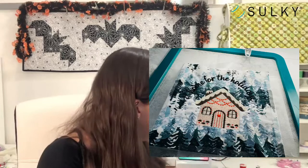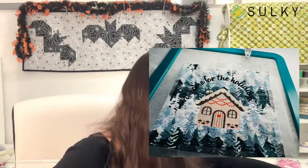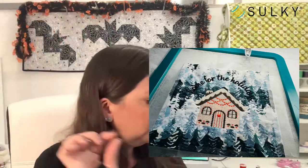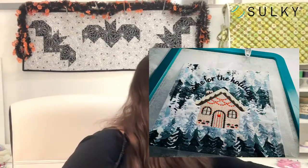So after this step, you will take your little hanging loop. You could use a piece of this little elastic. You could use a little ribbon loop. You could use even a little tie of some kind. You get the idea. And you'll fold it in half, right? Here's your little loop. And place it along the center above where your original placement line stitches are, and tape it really good so it doesn't go anywhere. Then add your backing fabric.